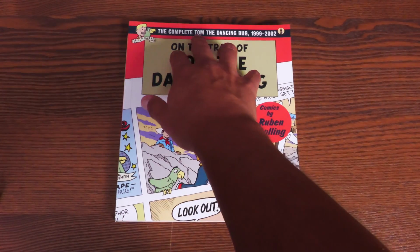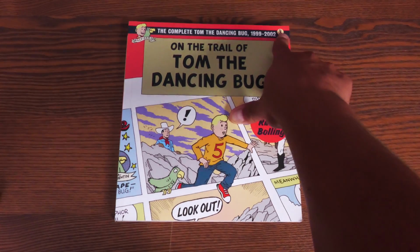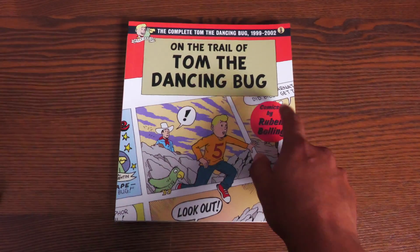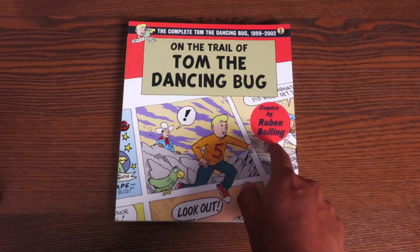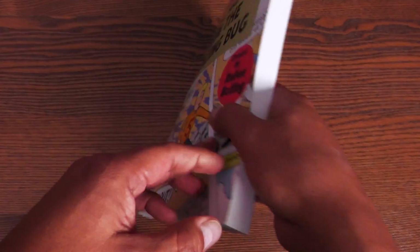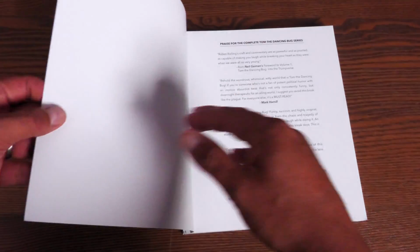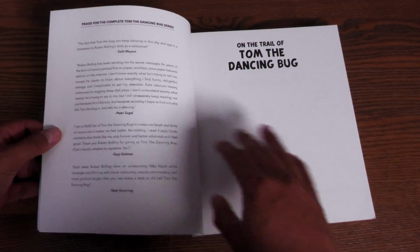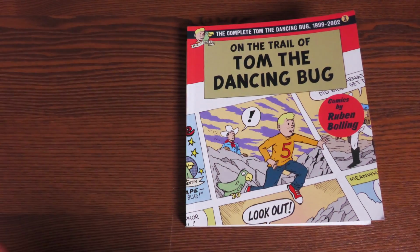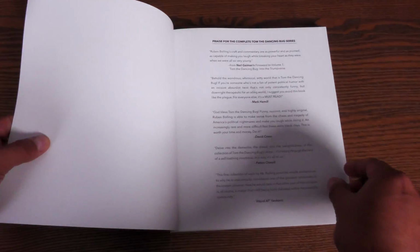The Complete Tom the Dancing Bug, 1999 to 2002. Volume 3, On the Trail of Tom the Dancing Bug. Comics by Ruben Bolling. And this is something that was completely new to me. I had never heard of Tom the Dancing Bug. And if you're expecting to find Tom the Dancing Bug through these pages, you're going to be disappointed because there is no Tom the Dancing Bug.